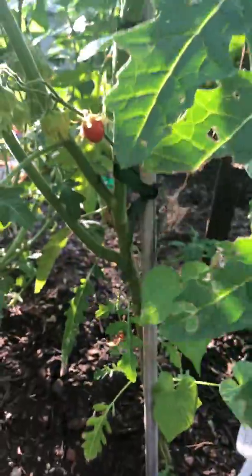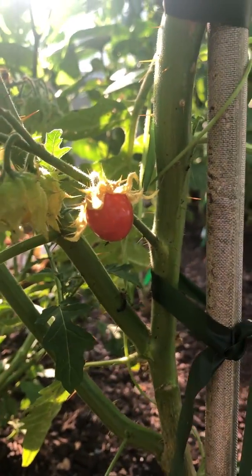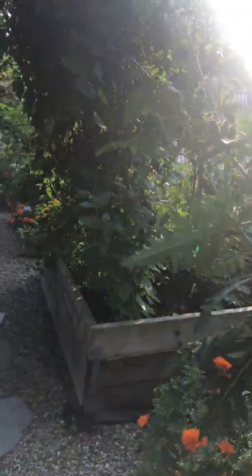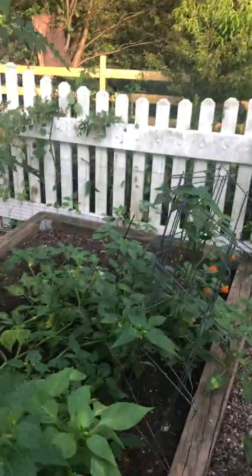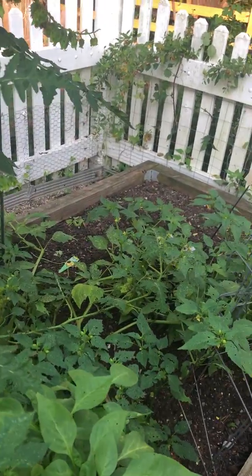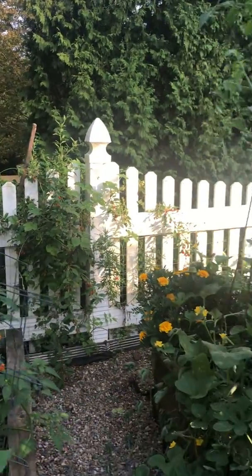And I'll show you what one looks like when it's ripe. This covering here completely peels back, and you see just the fruit. I have tasted one. It wasn't anything special, but something different, and I grew it. And then this was the zucchini bed, which has passed its season now, but I have a tomatillo in there, and I have my goji berries growing on the fence.